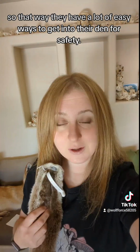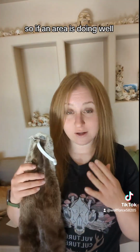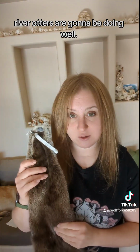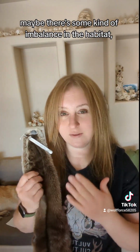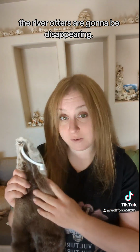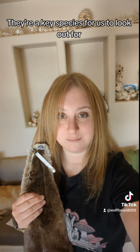River otters are a very important indicator species, so if an area is doing well, river otters are going to be doing well. If an area is not doing very well, like maybe it's polluted, maybe there's some kind of imbalance in the habitat, the river otters are going to be disappearing. They're a key species for us to look out for.